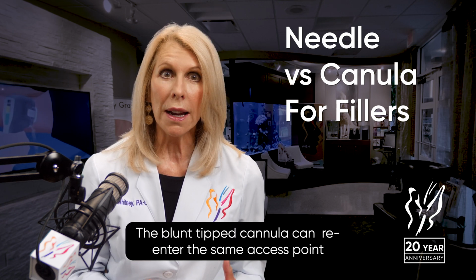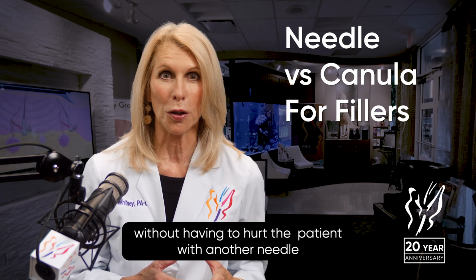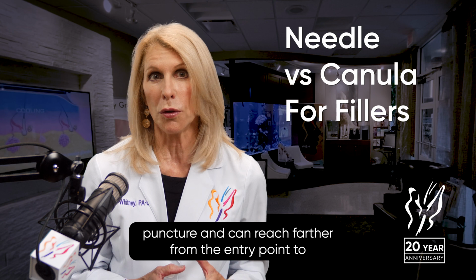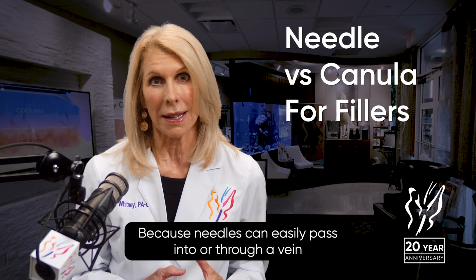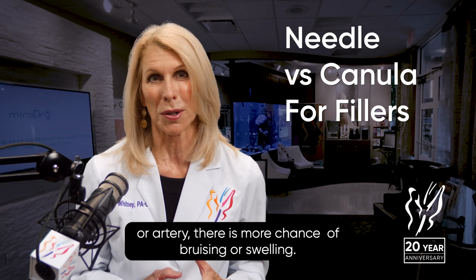The blunt-tipped cannula can re-enter the same access point without having to hurt the patient with another needle puncture, and can reach farther from the entry point to place the filler. Because needles can easily pass into or through a vein or artery, there is more chance of bruising or swelling.